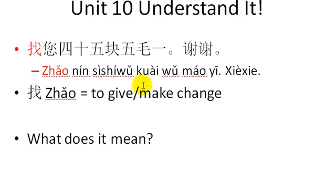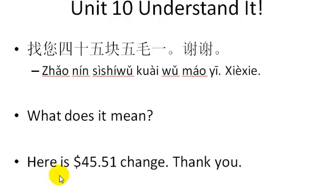Here, 找您45块5毛1,谢谢. Okay, so 找 you're learning, it means to give or to make change. So the shirts cost whatever they cost, 50-something dollars. Leo gave her a $100 bill. So then the 服务员, when she's handing back Leo's change, says the following: 找您45块5毛1,谢谢. So pause and write down what you think that sentence means. All right, very likely you came up with, here is $45.51 change. Thank you. 找您45块5毛1,谢谢. Here is your $45.51 change. Thank you.